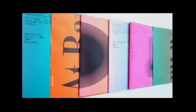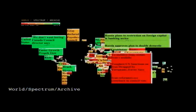And also it was a kind of fingerprint of the moment you visited the exhibition. Or here we were asked to make a new interface for how you could read the news for a Dutch newspaper. What we did was we just took Google News and analyzed the news for each country to find out how positive or negative the news for each country was.